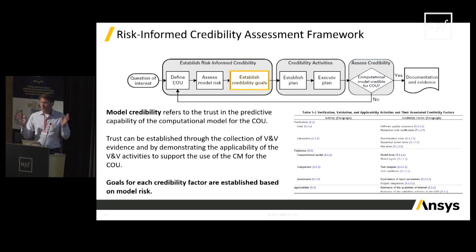So anyway, now we need to establish these credibility goals, okay? So we have credibility factors on the right-hand side of the slide, and what they represent are the constituent elements of verification and validation. They're the little pieces of activities that you have to do to show that your model is sufficiently validated, right, and sufficiently credible. And so we went through a lot of those when I talked about my own modeling and simulation activities back in my youth, if you will. So we don't need to go into those in too much detail right now.